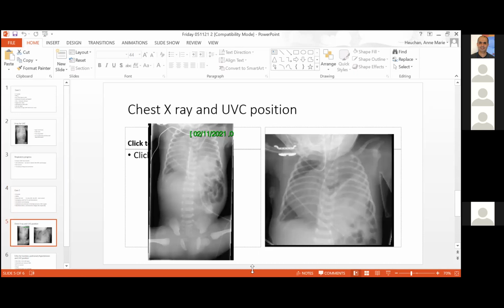So we got a chest x-ray shortly after the baby came in. We just put in a UVC for access because the peripheries were quite poorly perfused and shut down. So you can see here, this one shows the UVC going in. And as is fairly typical in babies of CDH, where everything is moved and the anatomy is distorted, the UVC seems to shoot off into the right side of the chest. And it's hard to say where it is, but to most people's eyes, it looked very suspiciously well into the right atrium.